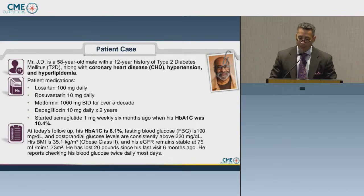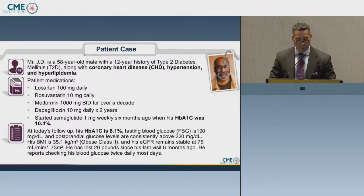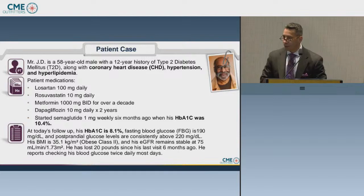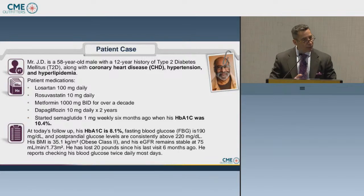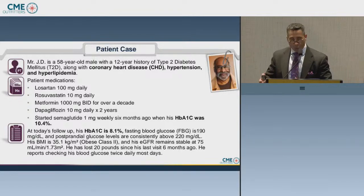So at today's follow-up, his hemoglobin A1C was 8.1% with a fasting glucose of about 190. Postprandial glucose are consistently above 220. His BMI is 35.1. His GFR is at 75 mLs. So even though his GFR is 75, that doesn't mean that he doesn't have diabetic kidney disease. Because one of the things that we really should be doing that we're not doing enough of is checking that urine albumin to creatinine ratio. And oftentimes the UACR will be abnormal before there's a decrease in the glomerular filtration.